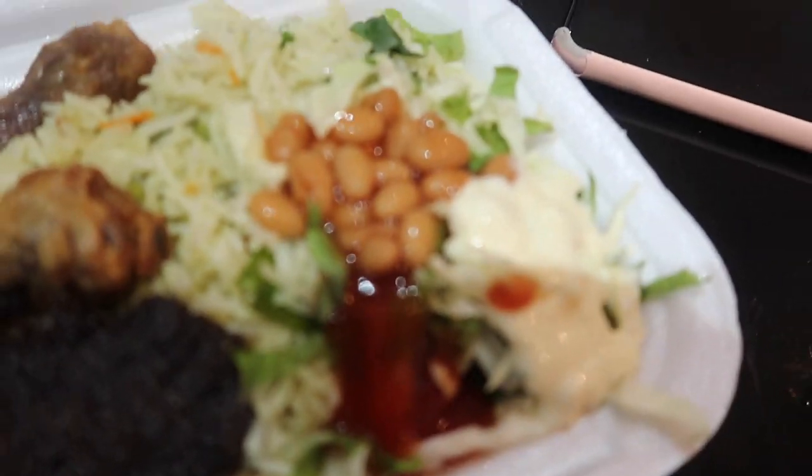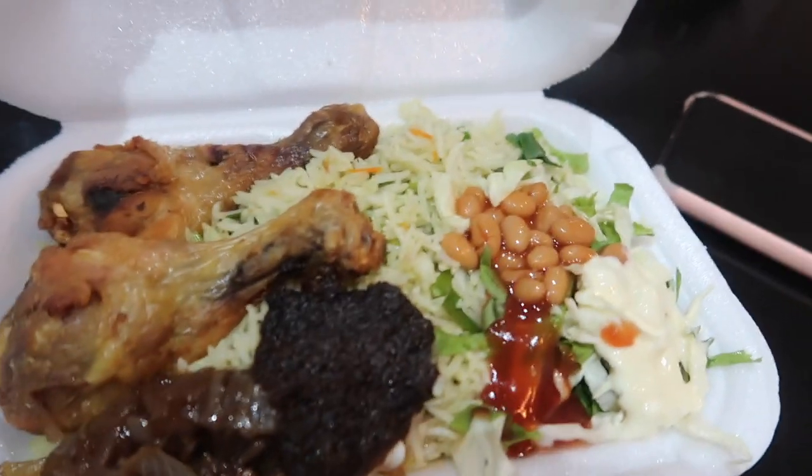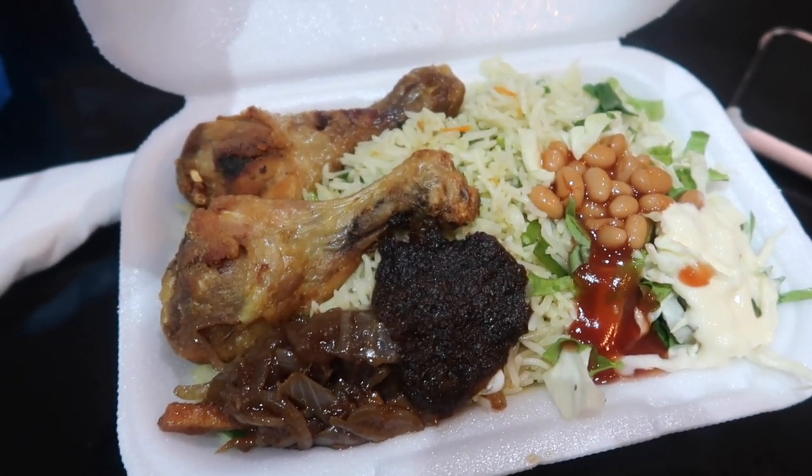I don't know what the hell beans are doing on here, because who wants beans? That's one thing I don't like when they do salad in Ghana and they go and put beans on it. What the hell? If I had seen, I would have told her to.